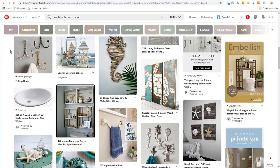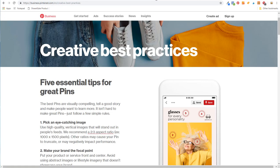So now we're going to get into the next part. After you've created boards, you have some content that you want to share. The next part is creating really great pins that people are most likely to share. The first thing I would highly recommend, and we'll put all these links in the video description, is going through the creative best practices page on Pinterest. They have 5 essential tips for great pins.